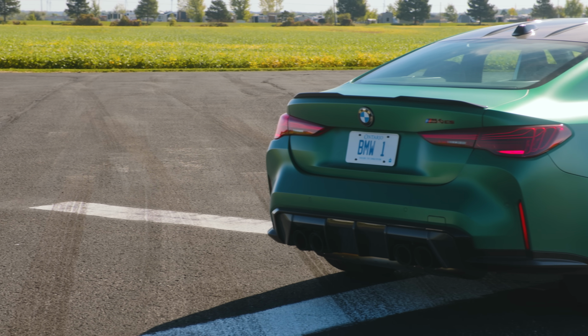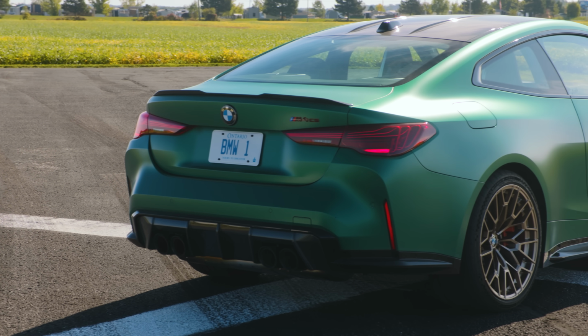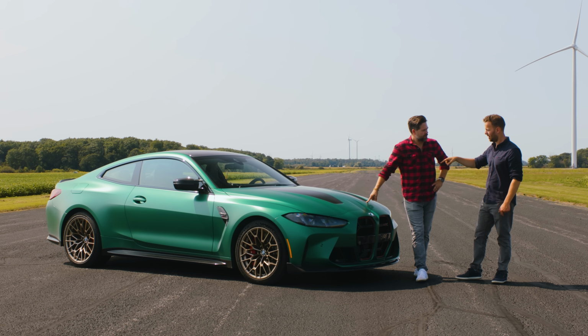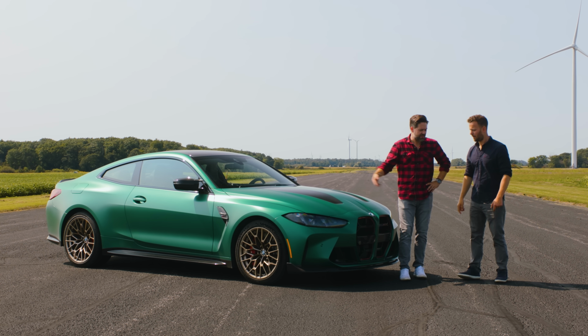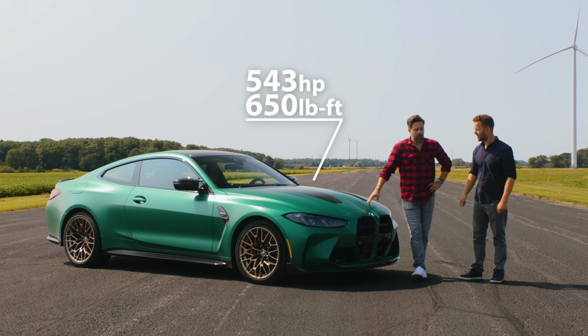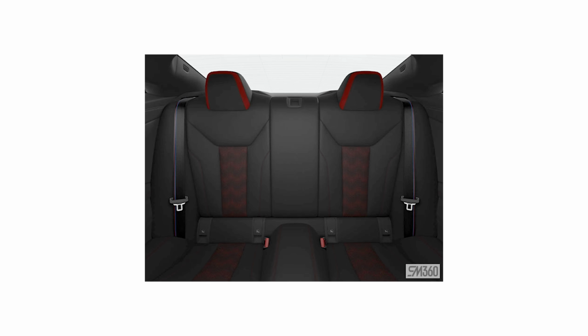Okay, so this has the same 3-litre inline-six, but it's got boost pressure and engine management that makes it the CSL power, right? Yeah, it's just got whatever was in the CSL. It's the same thing. So 543 horsepower, right? Turbocharged inline-six. But all-wheel drive. All-wheel drive. With rear seats. With rear seats, yes. Okay.